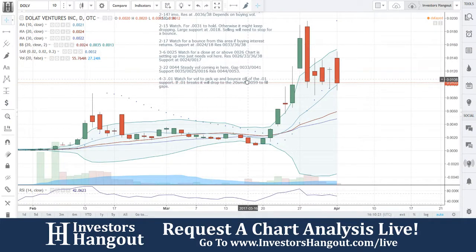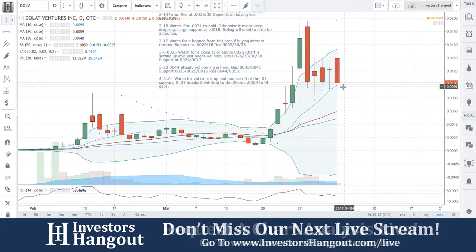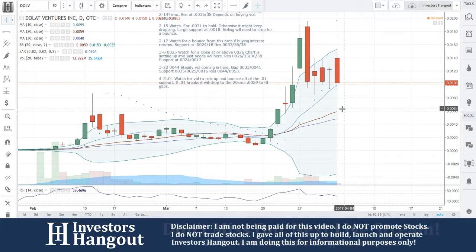As far as the chart goes, 01, watch for the volume to pick up and bounce off the 10-day simple moving average. You're starting to see that right here. If 01 breaks, it will drop to the 20-day simple moving average, 0059, down there in that area to fill the gaps. It all depends on that volume. It's starting to pick up a little bit, so we're going to keep the spirits high, and that's what we're going to be looking for with DOLV.